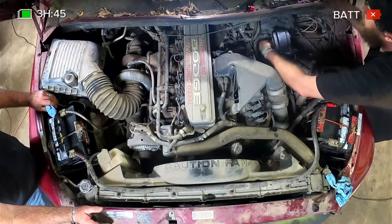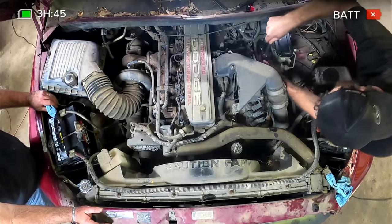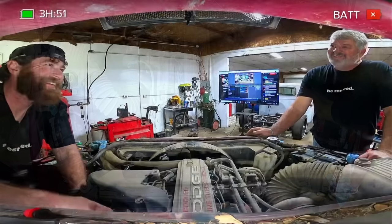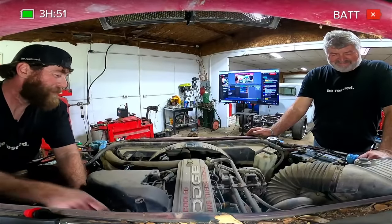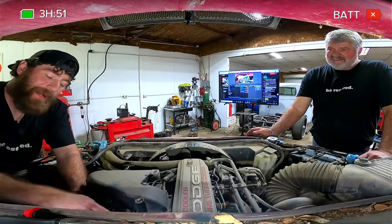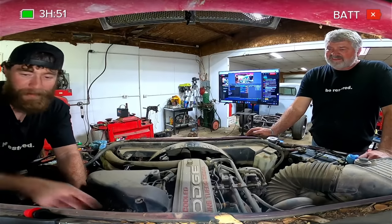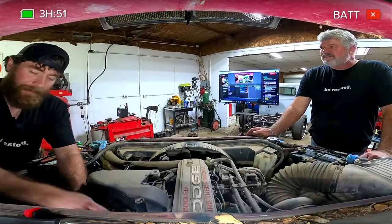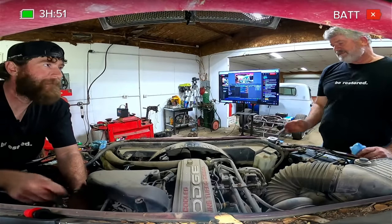And honestly though, I found a pretty nice looking motor on Marketplace that I'd like to do some trading around on, and maybe you guys will see us pull that motor out and put in something shiny and flashy.